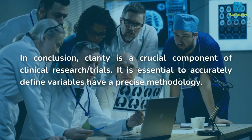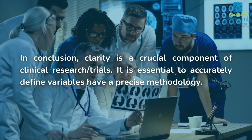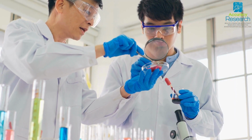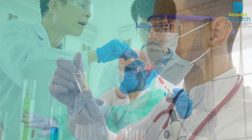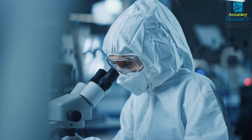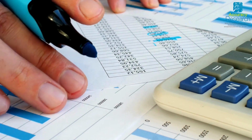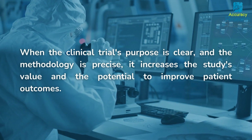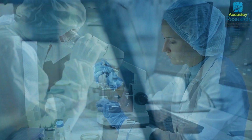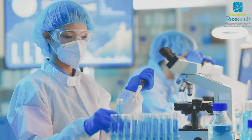In conclusion, clarity is a crucial component of clinical research/trials. It is essential to accurately define variables, have a precise methodology, accurate inclusion and exclusion criteria, and a clear informed consent process. The simplicity of the protocol allows for everyone involved in the investigation to have a standardized procedure, increasing the likelihood of reliable results. When the clinical trial's purpose is clear, and the methodology is precise, it increases the study's value and the potential to improve patient outcomes. Clarity is fundamental in clinical research and must be an integral part of any investigation.